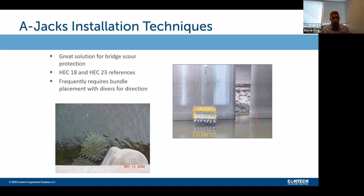Now, is a diver always eliminated? Absolutely not. It depends on the project, okay? And it depends on the criteria around that, the inspection and those kinds of things.